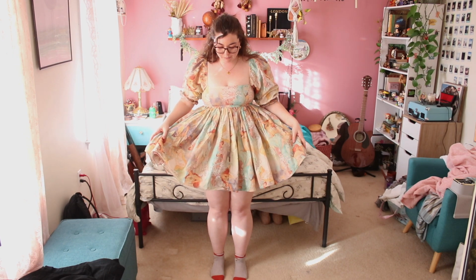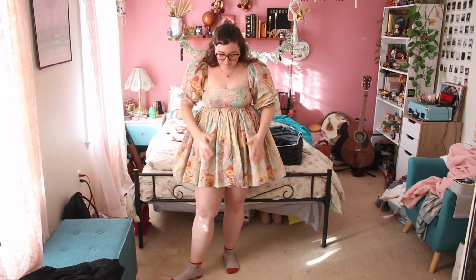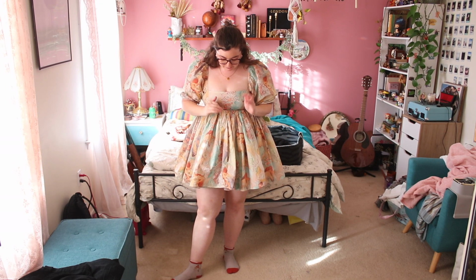I don't know if this is the result of trying to cut costs and fabric, which is possible, or the result of mass production. These dresses have become sort of mass produced as they've grown in popularity. Yeah, that bothers me a lot. It's not my favorite thing in the world.